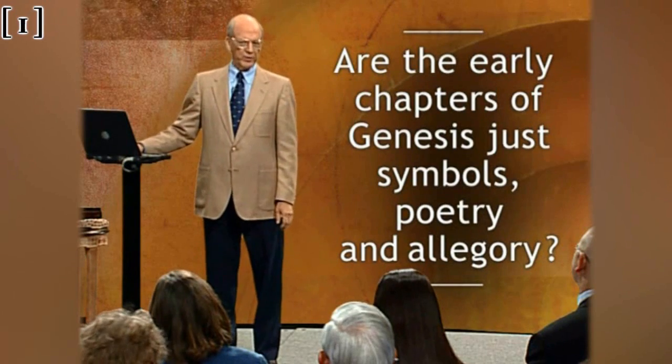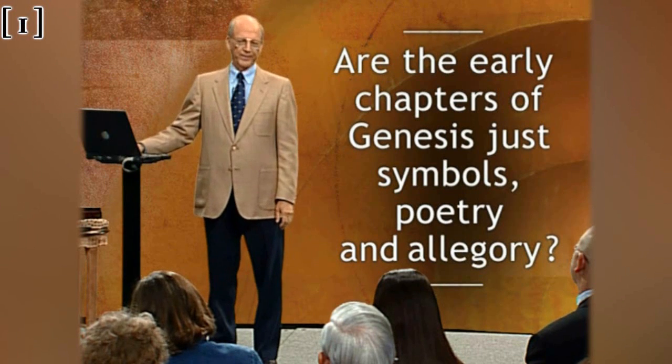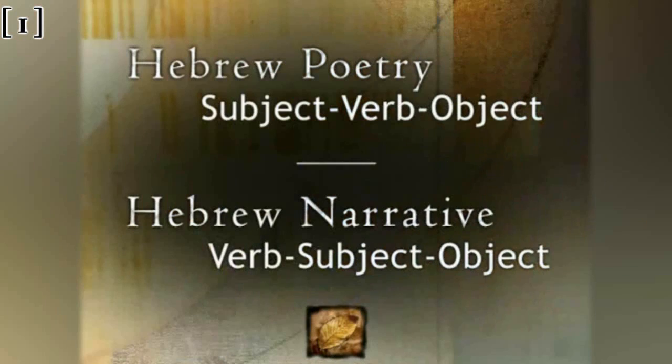Are the early chapters of Genesis just symbols and poetry and allegory? Well, Hebrew poetry, the form is subject, verb, object. God created the heavens. God created the earth. God created the fish. That is Hebrew poetry. Hebrew narrative is verb, subject, object. Created God the heavens. Created God the earth. Created God the fish. Well, what way does it show up in the Bible, in the Hebrew?